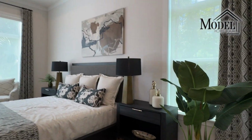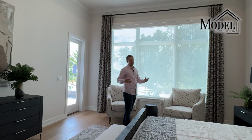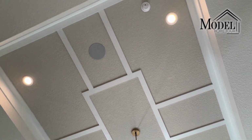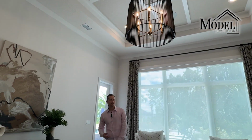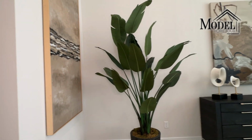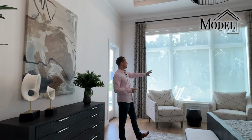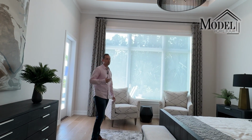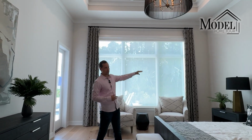They do have access with this primary to your pool area as well. And again, with this, you still have the 12-foot ceilings. They did the tray to give you 13-foot for the tray. You have recessed lighting. Because this is the model, they have the recessed speakers. They even have with this one, they have all these treatments you're seeing on the windows. They're all automatic. So there's a switch to be able to bring these blinds up and to bring them down.